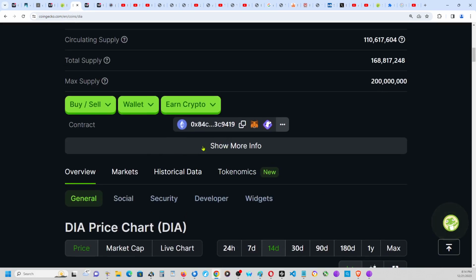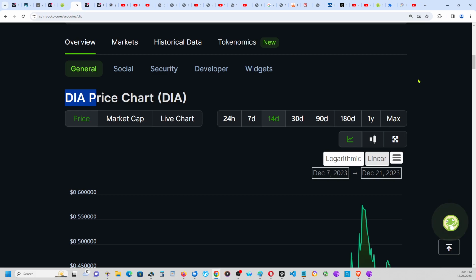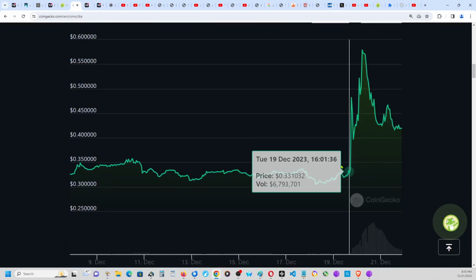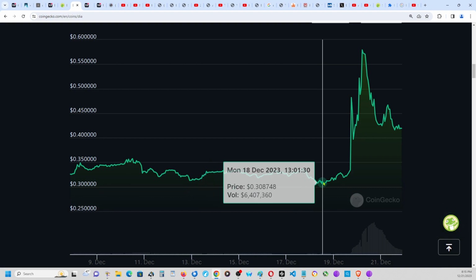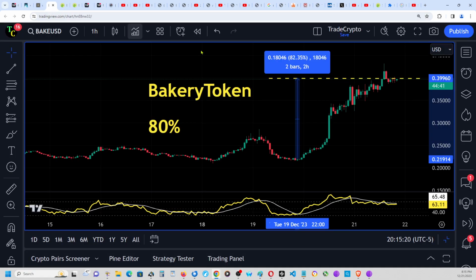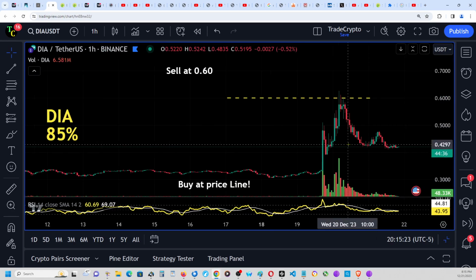This coin right here, Dia. Okay? We made 80% profit in this coin right here. Pay attention, the volume spike happened right here. On December 17, the volume of this coin was $1.3 million. Guess what? December 19, the volume was $6.4 million. The volume spiked, and the highest volume was $151 million. Let's go again. It's hard to believe, but that's what I talk about every single day, guys.